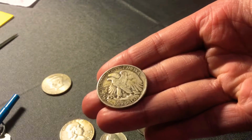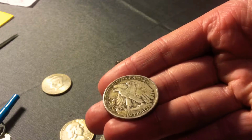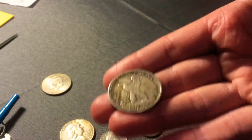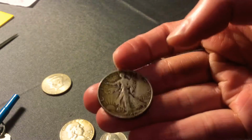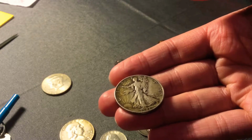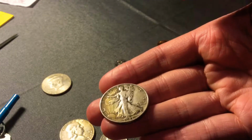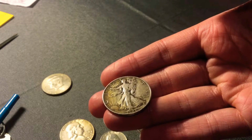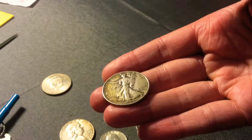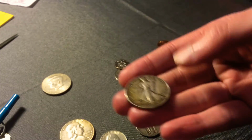By Adolph Weinman, I believe. It's got a nice bold eagle on it. Great coin. But what's the shame on these? This was started in 1916. I think it ran to around 1950 or so. I don't remember exactly. But they cut its life short. What was it around for, 30, 35 years?